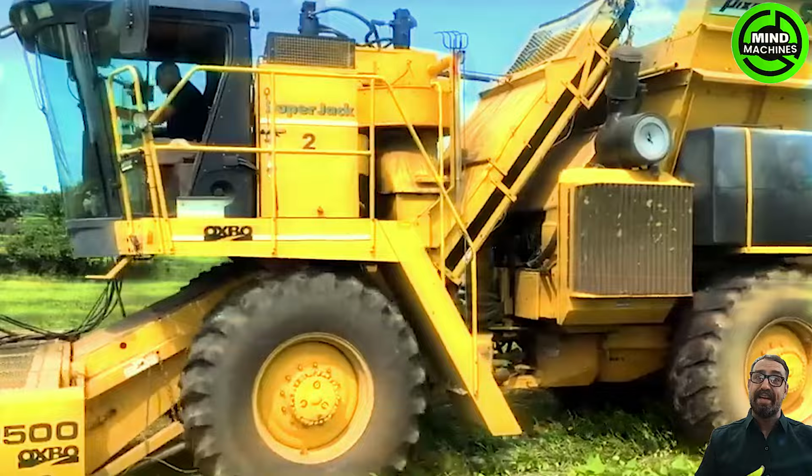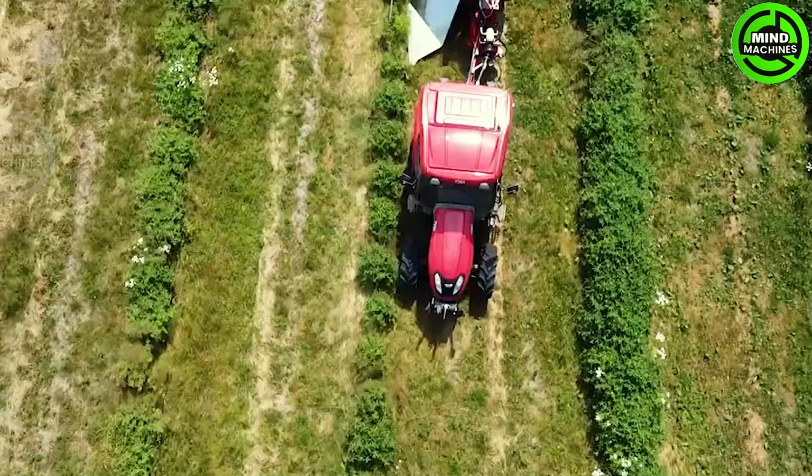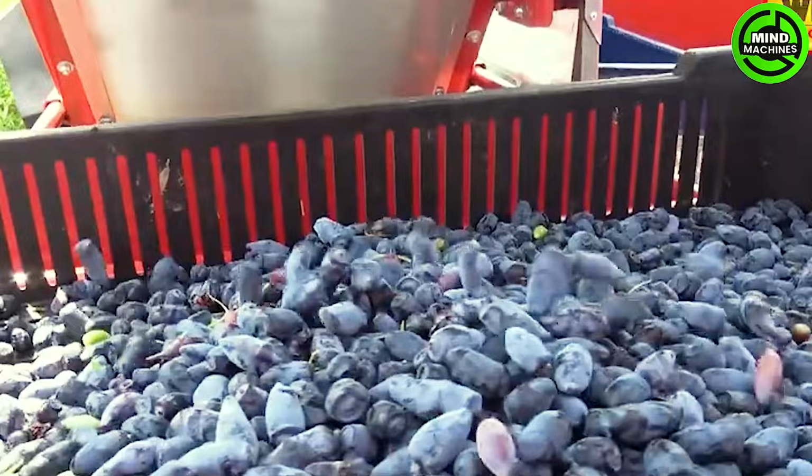The Joanna 5 Berry Harvester, in tandem with a TYM-T555, efficiently executes the ASCAP picking process.